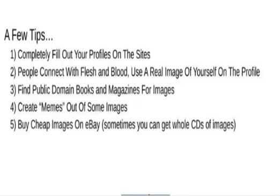You can find lots of images over on public domain books and magazines. You can get those usually at your local libraries, or you can go to archive.org and find a lot of them there. You can create memes out of some images, and if you don't know what a meme is, it's where you take an image and you write a funny saying on it, and it gets people to share the image by having some sort of a funny saying on it. That's really popular on Facebook. I'm sure you've seen lots of images shared on Facebook that have some sort of little funny, catchy phrase written across them.